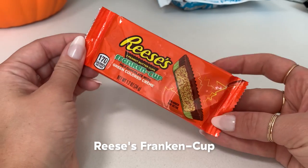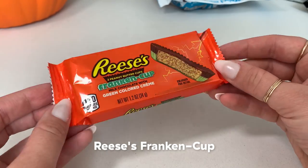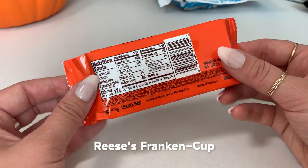So what next we have is the Reese's Franken Cup. Milk chocolate green colored cream. Picture on here, it looks like it's supposed to be this really cute and pretty lime green color, kind of similar to a Kit Kat green. I'm wondering if they were really able to do it. Oh, okay. This looks like an Andes mint, like a thicker Andes mint.